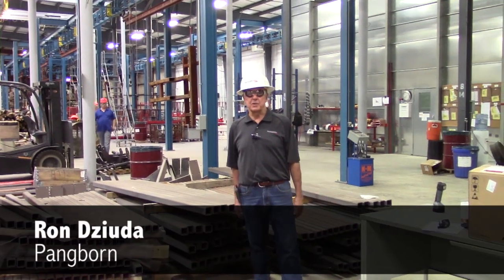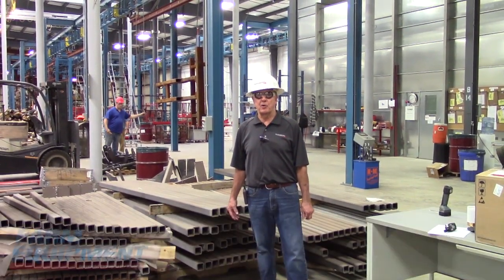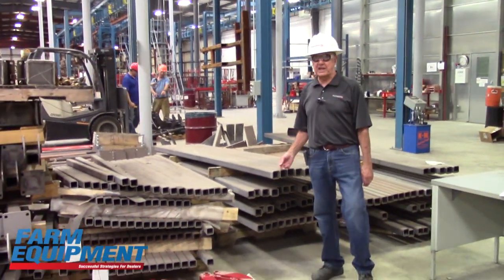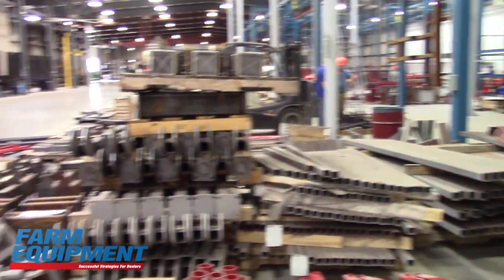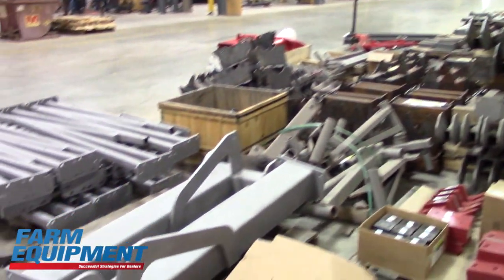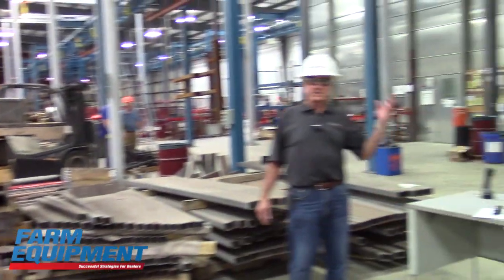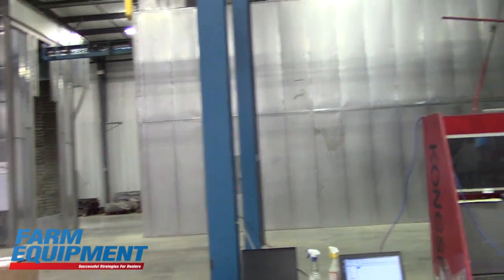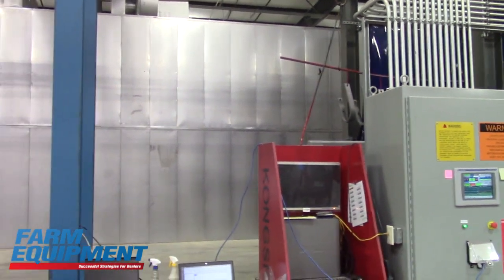Hi, my name is Ron Dezuda and I'm with Pangborn. We specialize in surface preparation. And what we do is we take steel that has been fabricated and welded to the customer specification, and we put it through our blast machine. The blast machine is an 1884. This particular machine has 12 wheels. It also has magna valves and variable frequency drives.